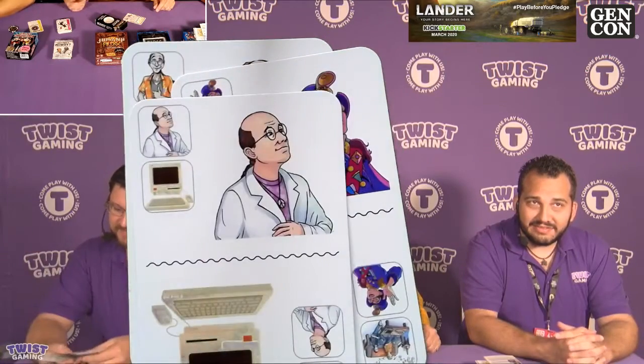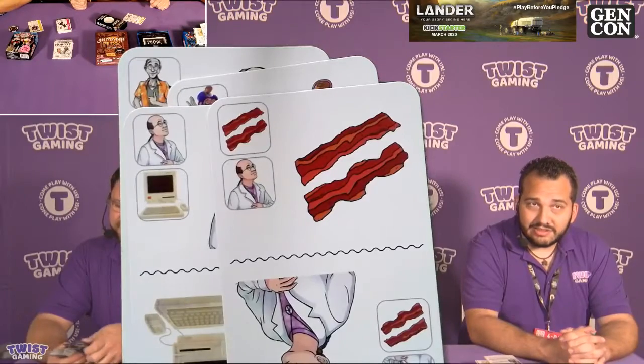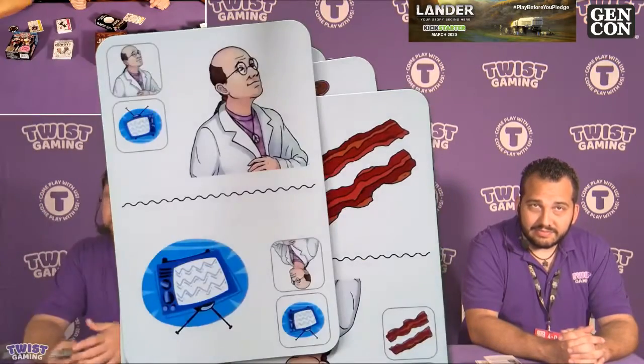And if you don't know Lunacy, it's our high-speed, get rid of all your cards first game, but without turns, and just matching up the fun pictures. And we've got a bunch of different versions of it, but now you can make your own, like I did. So that's an overview of all the stuff I've got going on right now.